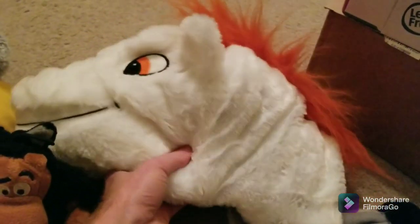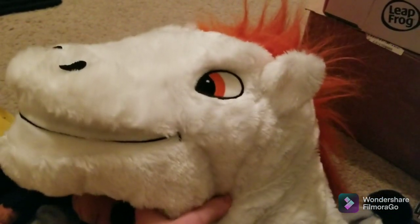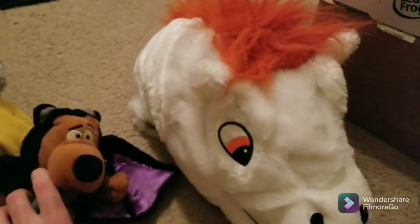Here are my sales for Thursday going into Friday. Starting out with this little Denver Broncos horse. This is, I think, Miles is his name. It's like a hat, basically. You wear it as a hat. Sold for $20, I believe, on Mercari. $20 to $25, somewhere in that range.